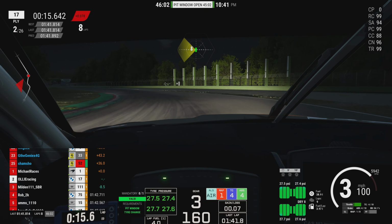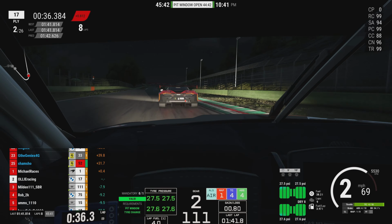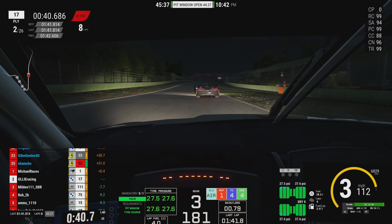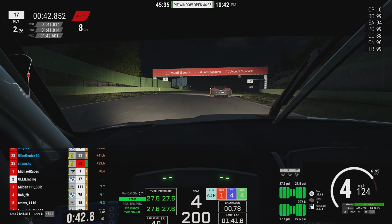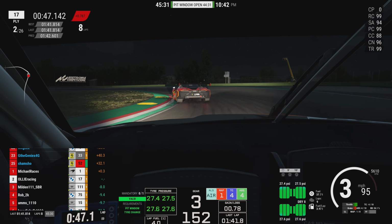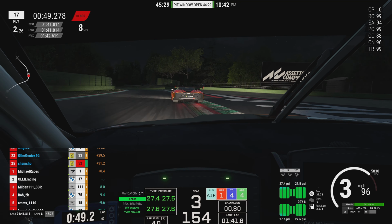And then into Tosa once again, and Michael again just getting the better drive out of the corner, but it looks like he may be struggling on his tyres a little bit now, and I'm really starting to push that pressure on, and I just get the sense that it's not going to be too long before I can find my way past the McLaren.